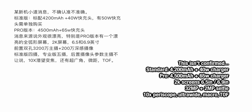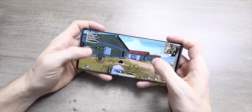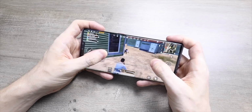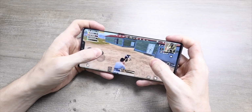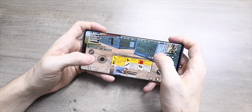So a leak today showed us what the charging specs will probably be like on both the P40 and P40 Pro. Up to 50 watt charging on the P40, coming with a 40 watt charger in the box, a 4,200 milliamp hour battery on that one. Moving up to the Pro, apparently a 4,500 milliamp hour battery with 65 watt fast charging. That is a really good spec. Pretty much the fastest charging in the industry right now.